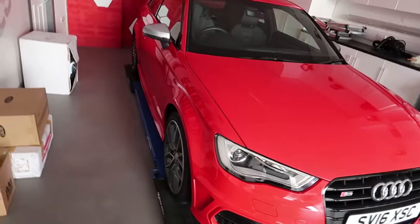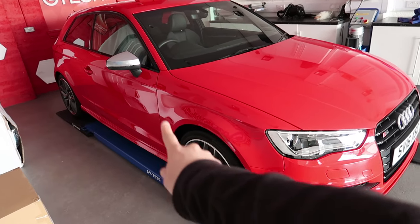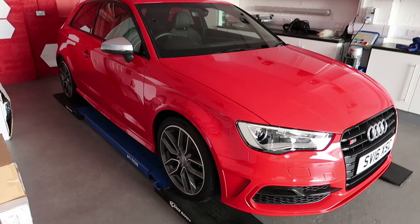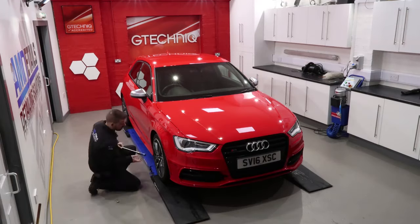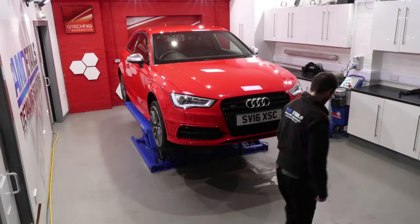The Audi is inside. It's time to loosen the wheel nuts, get on the ramp, up and inspect, show you guys what's going on with the paintwork. It's in the air, we've had a look around. Do you want to come and see why we had to upgrade it to an enhancement? Let's go have a look.